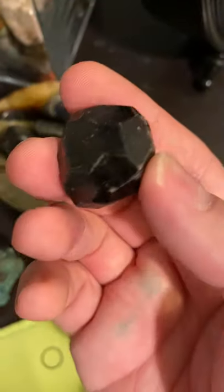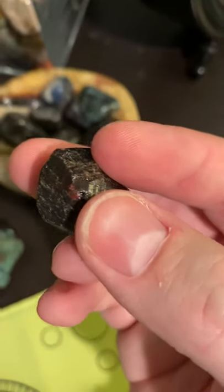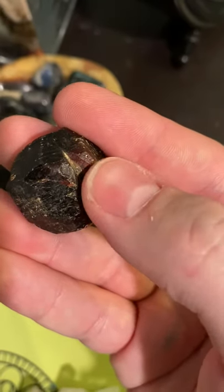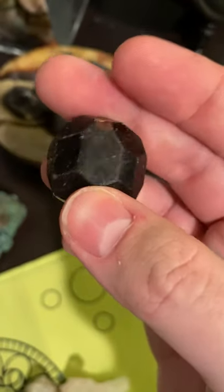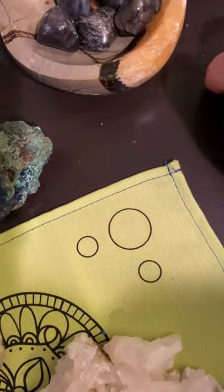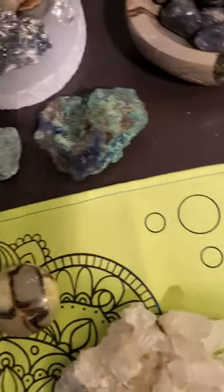This is a beautiful garnet piece, raw garnet. And this is the red you want. See that right there? That's the red you want in garnet. Beautiful example. That's what you want in garnet. And this is a really smooth piece. More sapphire. So emerald, sapphires, garnet, precious stones, they're considered.